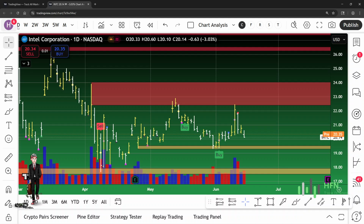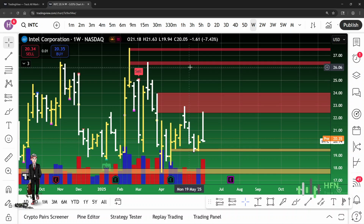Let's look at what happened in the market and Intel on the week. So here it is on the week. Look at that weekly price bar. Does it look bullish to you? Does that tell you that it looks like the buyers won last week? Because it doesn't look like that to me. It doesn't look like those buyers showed up at all.